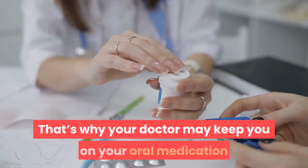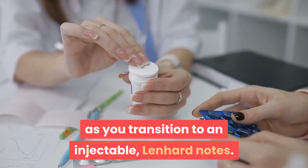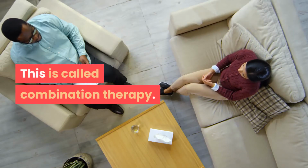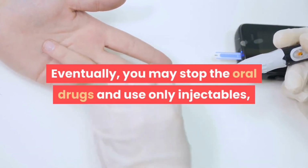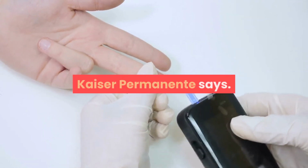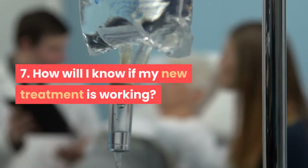That's why your doctor may keep you on your oral medication as you transition to an injectable, Leonard notes. This is called combination therapy. Eventually, you may stop the oral drugs and use only injectables, depending on how well your body produces insulin, Kaiser Permanente says. 7. How will I know if my new treatment is working?